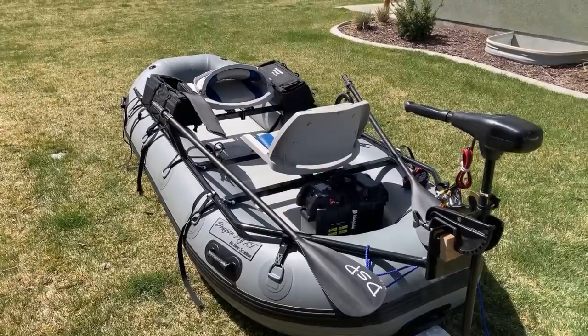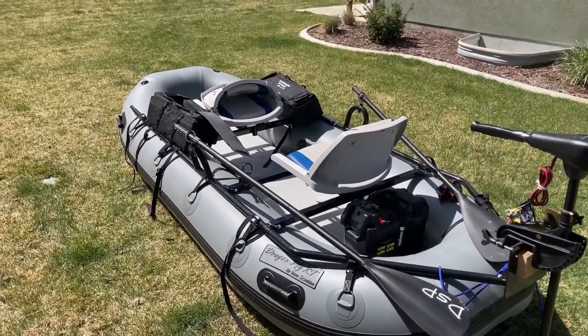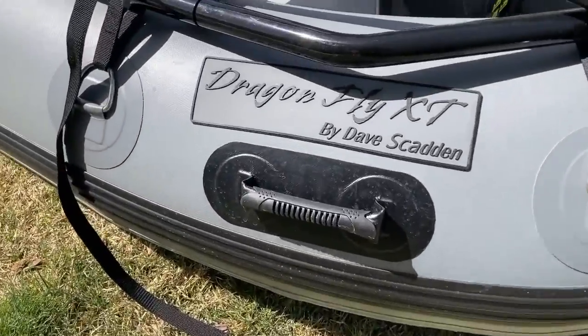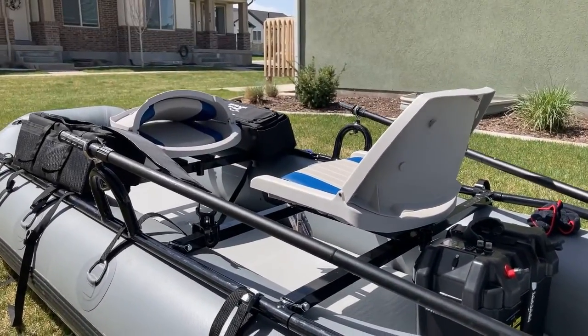So honestly, for portability, I don't think I could have found a better boat for a better price, especially brand new in a 2022 model. So check out Dave Scadden Outdoors. He's got tons of models, by the way. This is just one of, I think, 15 models.